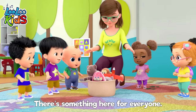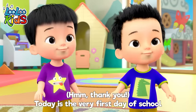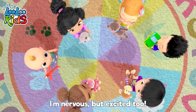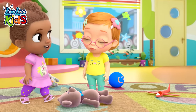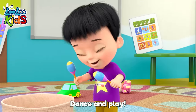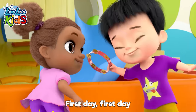Something here for everyone. Yeah! Wow! First day, first day. Today is the very first day. First day. Whoa! First day, the first day. I am nervous, but Yay! It's clap, clap, clap. Clap along. I'll learn new songs. A brand new game every day. Dance and play. That's it, everybody. Now let's make some music together. Hey!